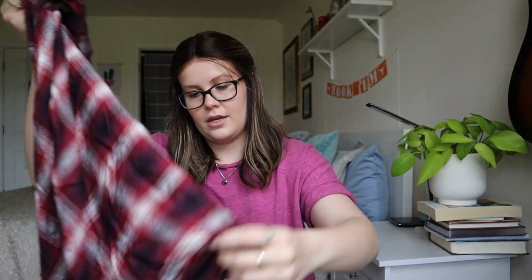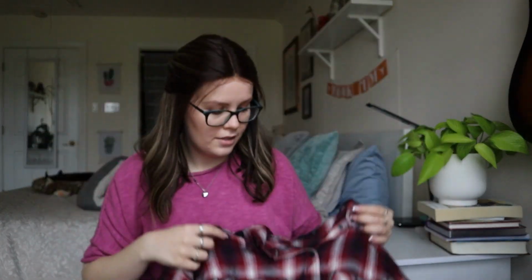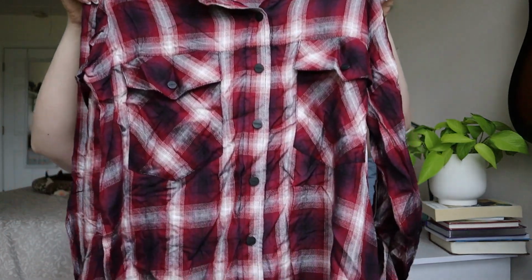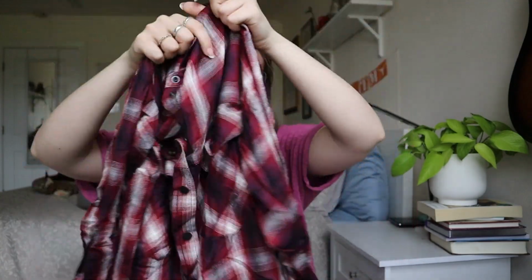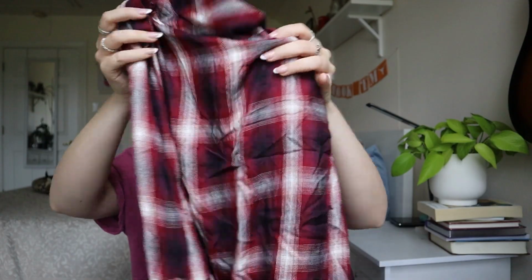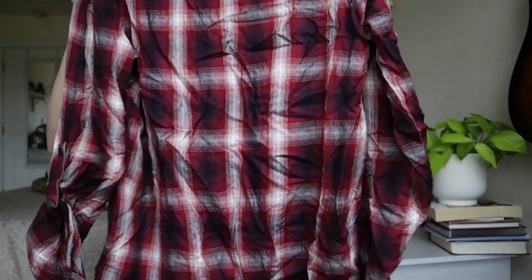What have we got here? This is a Sanctuary Boyfriend Fit plaid button down, snap down. Sellable. I think I said earlier, Sanctuary, you know, it can retail a lot, doesn't necessarily resale for a lot, but this is sellable. I will sell this.